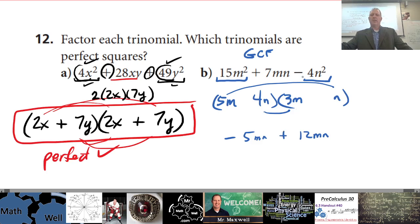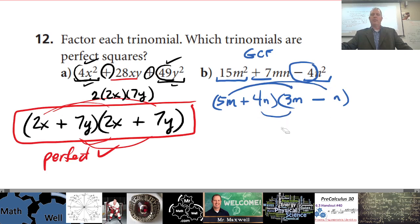So does that work? Because I need a negative here, right? A negative here means one of these has to be plus and one of these has to be minus. So is this going to work to get to 7? I think the answer is yes. If I do negative 5mn plus 12mn, that gives me 7. Good to go. So once again, we have 15m squared, negative 5mn plus 12mn gives us plus 7mn, and minus 4n squared. That didn't take too long, and that's our answer.